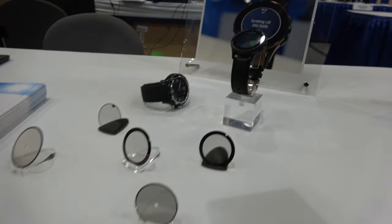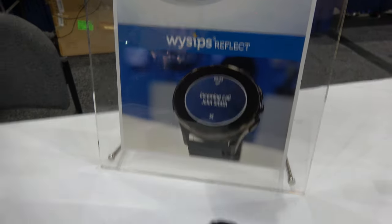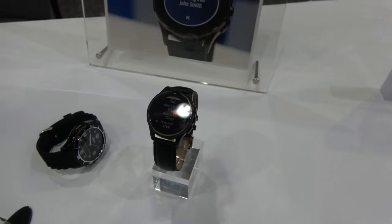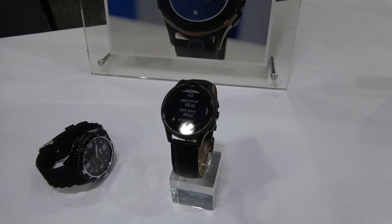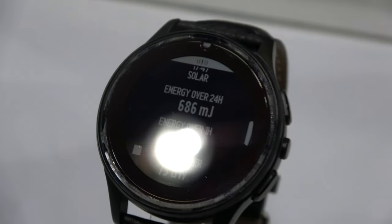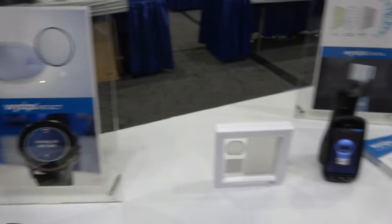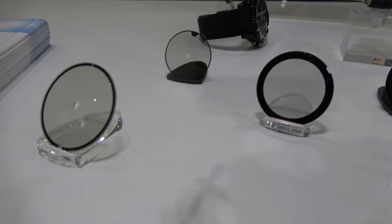Sunpartner Technologies, and Mohammed is here, who's going to walk us through what you're showcasing here. Yes, we are developing a transparent solar cell for displays. And here we are showing two different technologies, Wysips Reflect and Wysips Crystal. Wysips Reflect is for reflective displays, and Wysips Crystal is for emissive displays.